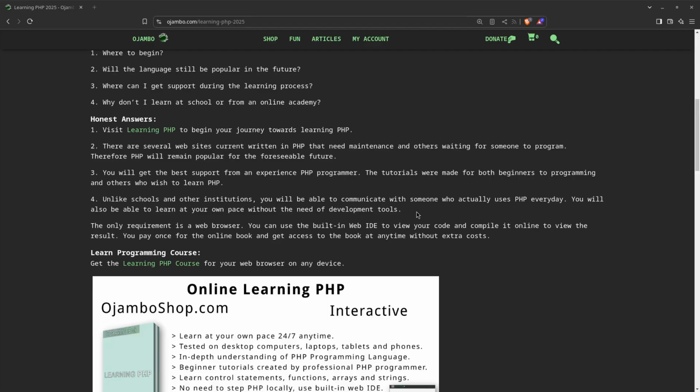For example, at the time of this recording, I believe November 2024 is when PHP 8.4 came out. So you can still use the book and the course. They're based on PHP 8.2. I'm going to upgrade it to 8.3 and 8.4 later on in 2025, but it's still early 2025, so everything there is still accurate, and it will work in 8.4 as well. How I know it will work in 8.4 is because I'm using Fedora Linux, which has the latest and greatest software, and it does work fine.